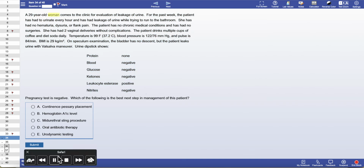A 29-year-old woman comes to the clinic for evaluation of leakage of urine. For the past week, the patient has had to urinate every hour and has had leakage of urine while trying to run to the bathroom. She has had no hematuria, dysuria, or flank pain. The patient has no chronic medical conditions and has had no surgeries. She has had 2 vaginal deliveries without complications. The patient drinks multiple cups of coffee and diet soda daily.